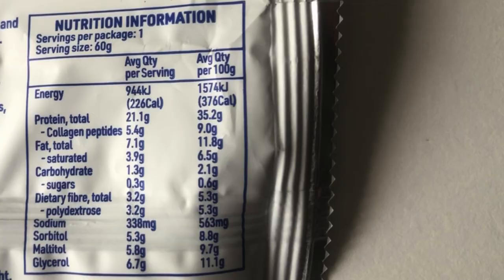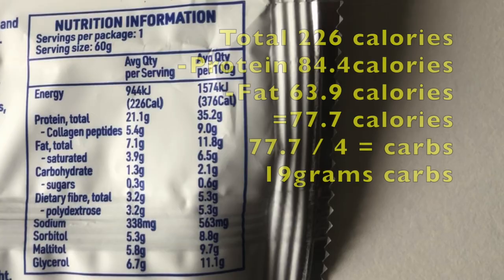Okay, so this bar is 60 grams, and for today's experiment, I'm going to eat that 60 grams. So let's take a look at the nutritional profile. So per bar, we're looking at 226 calories, 21 grams of protein, 7.1 grams of fat, and a claimed 1.3 grams of carbohydrates.